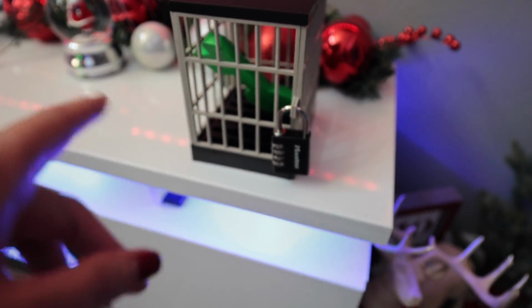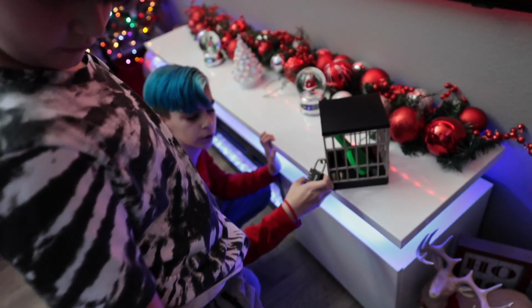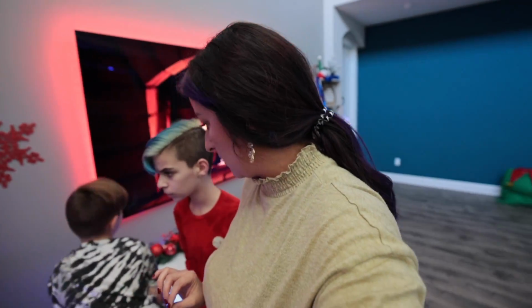Daylin, Kaysen, look. There's a green key. But it's in a lock. It's like a lock box. Yeah, it's a 4-digit word code. We have an item, but it's locked up, and we need a code. This really feels like an escape room. Yeah, it must be like an escape room. Okay, let's look for clues. You guys help us look around for clues to get us to escape.